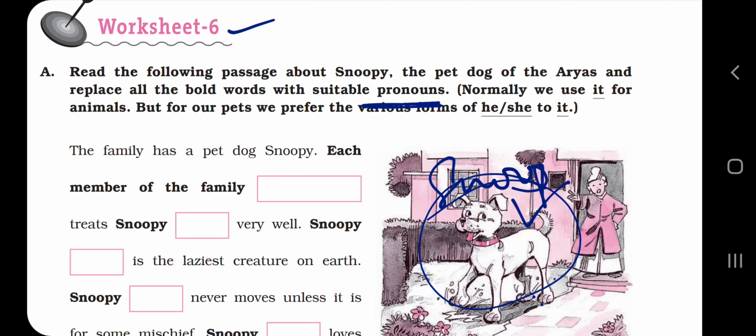Now we are going to study replacing words. Replacing word, what? Pronouns, which replace nouns. Normally we use it for animals, but for our pets we prefer the various forms of he or she. We get attached to the animal so much that we refuse to call them animals. Instead we address them as he or she. Okay, so let's see what is there.